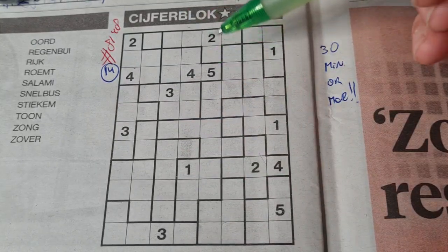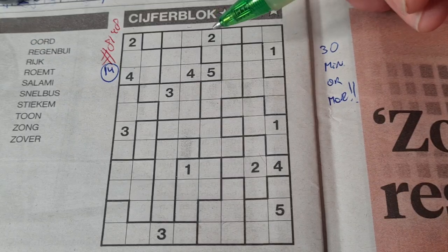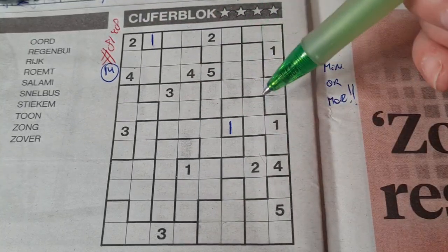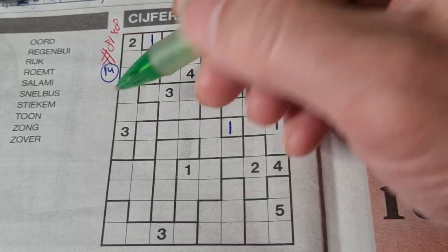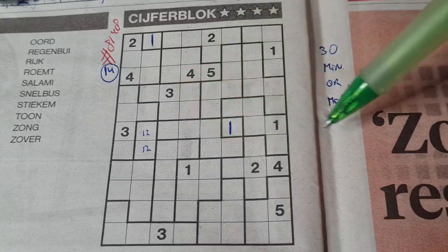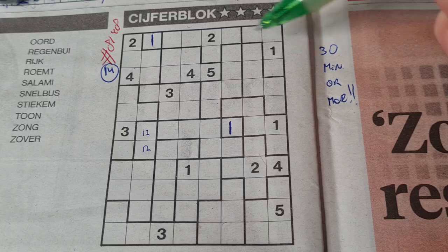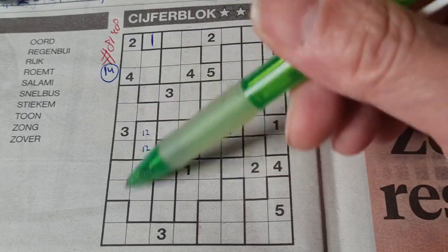Let me see. First question to you. Can we see here the single box? Because the single box is always a one. Here, single box, there, single box. Always a one. Next question, do we have here dual box? I see here dual box. Contains the one and the two. Well, I do not know in which order. So let me mark those two boxes. More dual boxes? No. Next question, do we have here triple boxes? Contains the one, the two, and the three. Let me check. No triple box here.